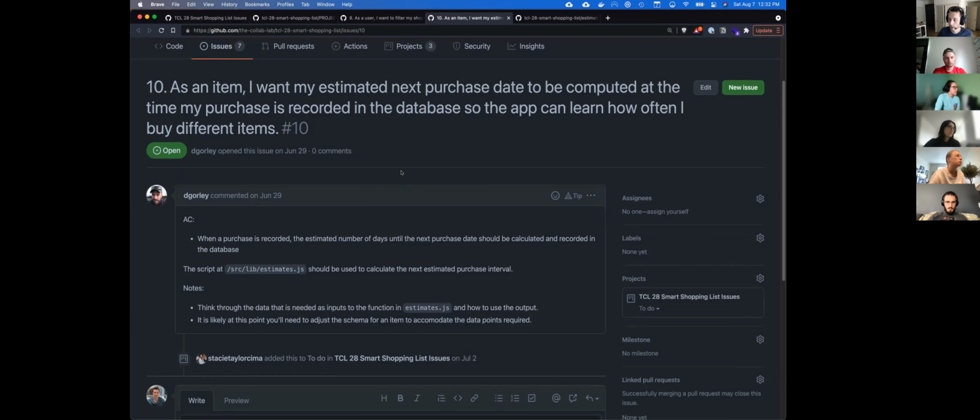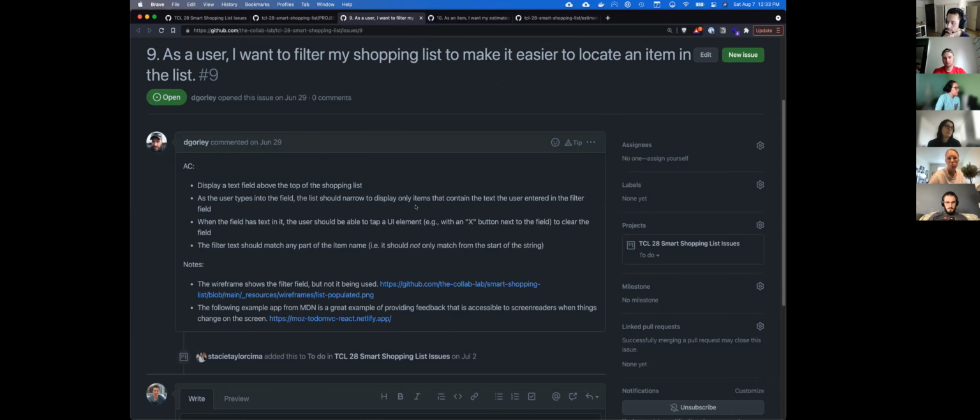Does any pair want to work on a particular issue? For the first issue, you should also be able to clear the input right after the user finds the item. There'll be a button to clear it. It should be a reactive search field, so as you type, it filters. So you shouldn't need a button to search. It should just do it automatically.